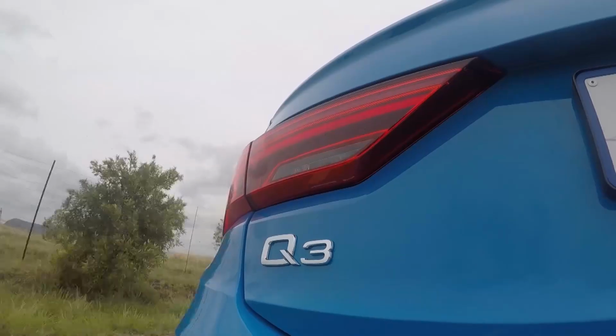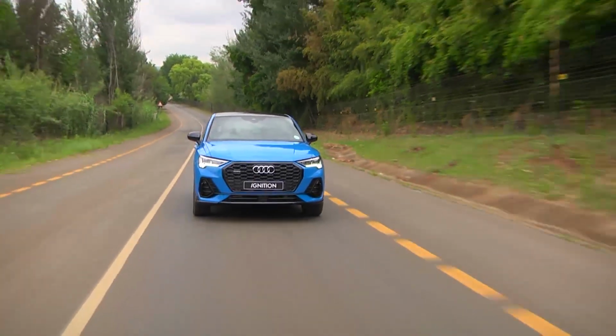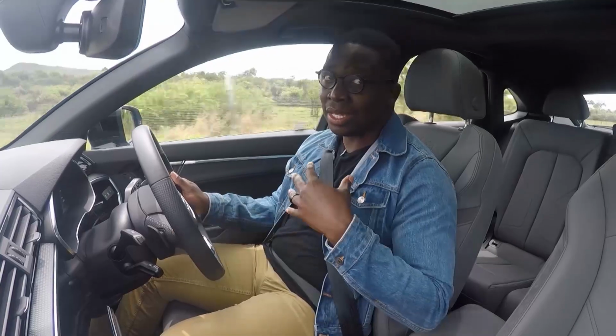For the base 35 TFSI, you're going to look at 693,000 Rand. And for this car right here, you're looking at 737,000 Rand. The only issue is, if you are too heavy on that options list, you are going to touch the R1 million mark, which I think is a lot of money.